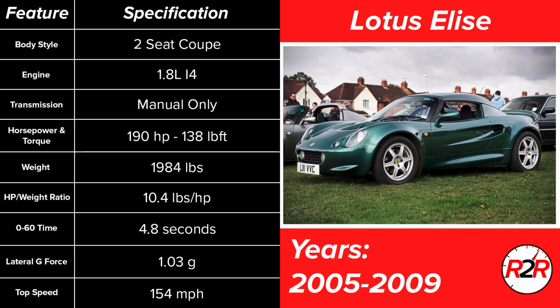So I just made fun of this car's interior, and with good reason, because at number 8 we're talking about the Lotus Elise. This is the car from Lotus that ran from 2005 to 2009 and kind of marked the beginning of the new era of Lotus vehicles after the Esprit was discontinued in 2004. Now, the Elise is the lightest car on this list, weighing in at just under 2,000 pounds, so it is indeed a death trap to any of those who dare to drive one.